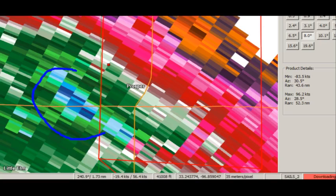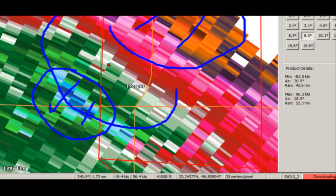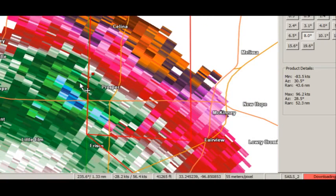So we've got inbounds towards the radar right here. We've got outbounds in this area here. So this is the top of the storm spreading apart. So if we have no low-level information to go off of, we can use this to get an idea of what's happening. So that's some pretty healthy storm top divergence and probably supporting a bit of a back shear on that anvil.